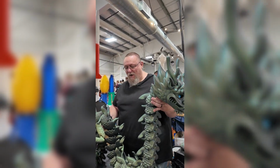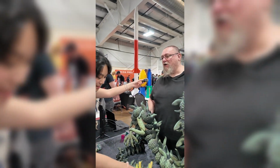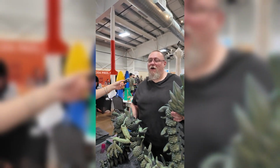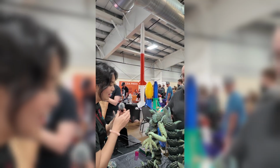This is our 9-foot-long Flexi Factory Imperial Dragon, printed in Polymaker Starlight. Love that color. Yes, it is. I was so happy I picked this. I kept looking at all your guys' stuff and I'm going, what would be the best one? And this just jumped. Solid color selection.